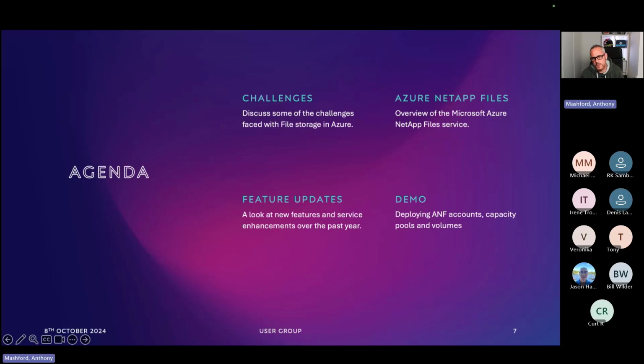I'm going to give you a very brief overview of the Azure NetApp Files product, and then talk about some of the new features and enhancements that Microsoft have brought to the platform in the last year. And then I'm going to hopefully be able to do you a demo.